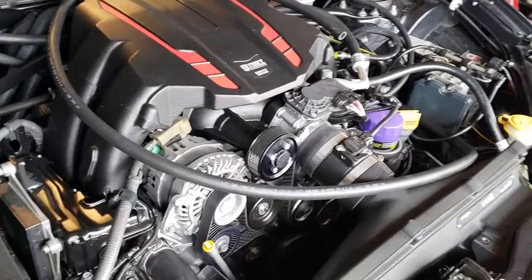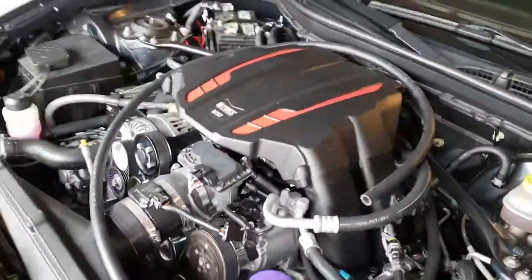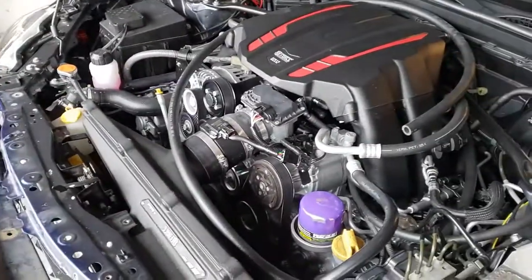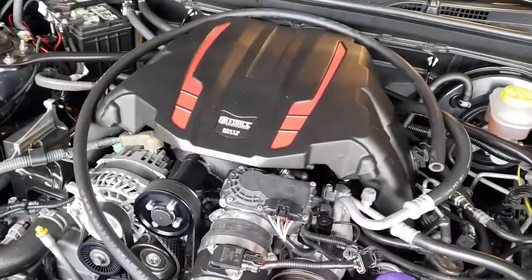With ethanol, if your ratio goes from 12 to 13, nothing's going to happen. You're just going to have a little bit less power. Or with 93, if you're running a ton of timing, you could technically maybe break the motor if it leans out that much. So it's much safer.